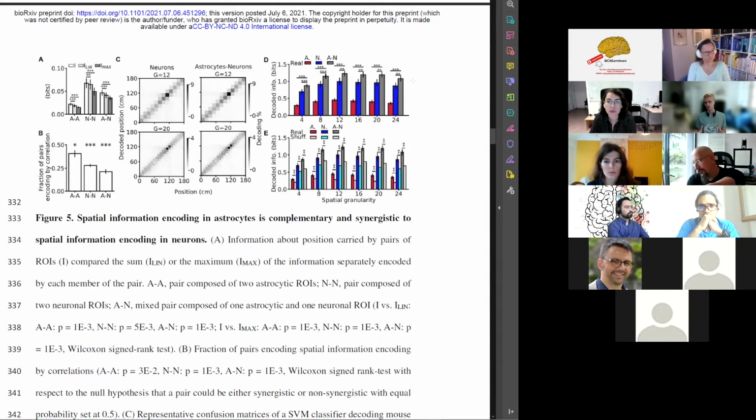They also did a mutual information analysis that I'm not super confident to explain. So I just said that they did that, and they showed that there is complementary information at a statistical level between the neuron and the astrocytes. So yeah, they argue that it's not just mirroring, there is additional information in the astrocytes. And this is their conclusion.